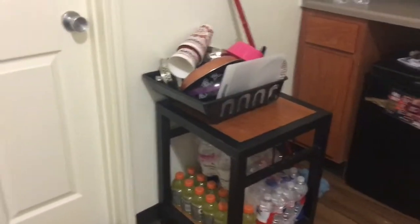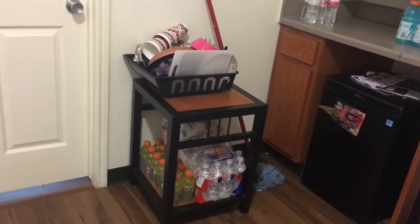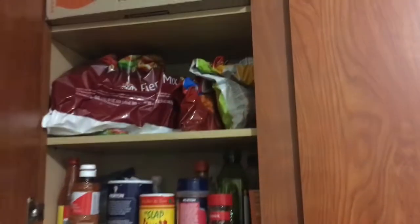In here, she took this little table out of, I think it's her nightstand. She took it out of her room. And we just keep the dish rack on top with some drinks under, or whatever snacks we want to put under there. So, yeah, this is just the pantry. I don't know if you guys want to see in there. So yeah, that's just the pantry.